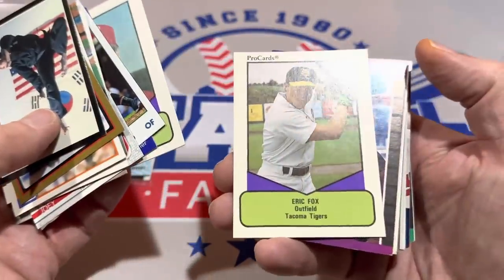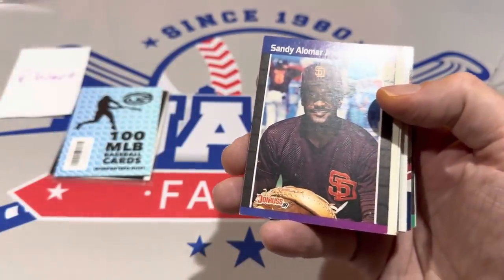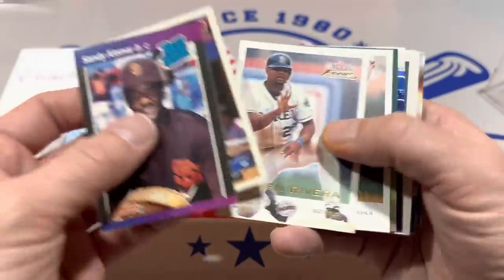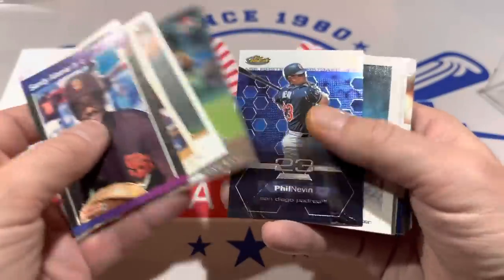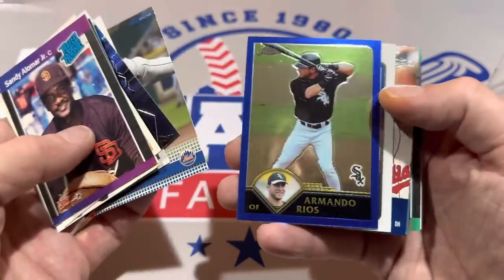It'd be really cool if we had a Griffey Jr. rated rookie card here. But Sandy Alomar, that was a really big card back in the day as well. In fact, people for a while there wanted that card more than the Griffey. Everyone was all about Sandy Alomar. Seems like there's a bunch of just bust rookies from 1989.